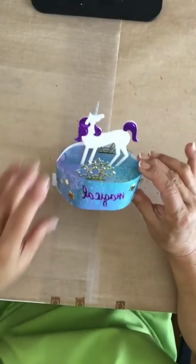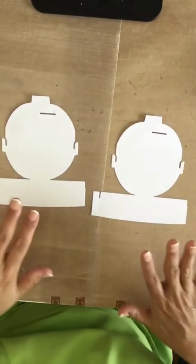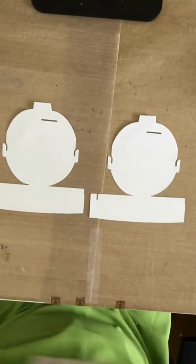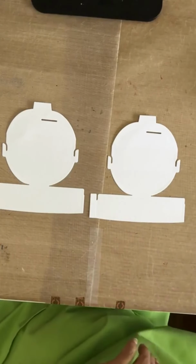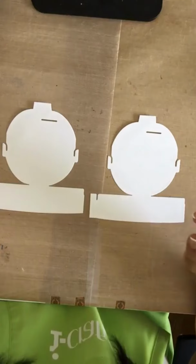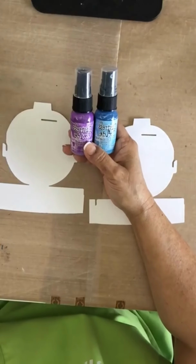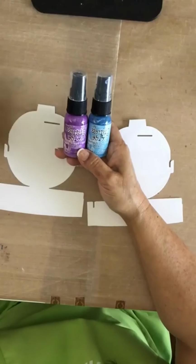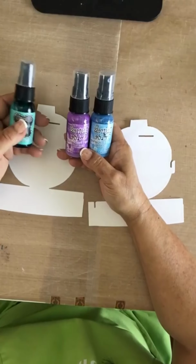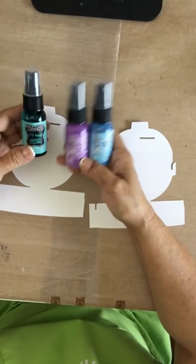What I suggest to everybody, if you open up your kits, you will have two of these shapes. And I know they look really funny, but this is what's going to make that beautiful box pop when you're ready for it. So what we're going to do, I hope you also have your supplies I put in for Distress Oxides and Dilution Shimmer Spray. Any colors will do, and you could have any mix of anything.